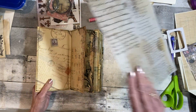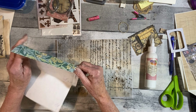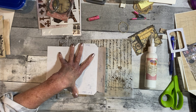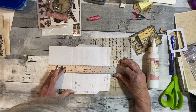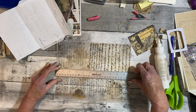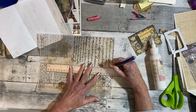Okay. So I think I'm going to make a vellum envelope out of this. And I was going to make it like this. So let's see. I made it 7.5 inches. Oh, I don't have my ruler. I don't know how they get buried all the time. Okay. It's 9.25 inches high. Okay. So, let me go down from this. I'm going to have to trim this off.